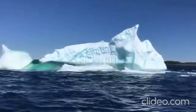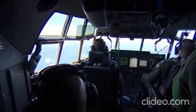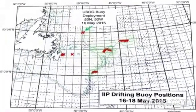But what happens if an iceberg drifts into a frequently used route? Time to tow it away. The process isn't as simple as it sounds. Firstly, they must scout the iceberg's positions using satellite images, radar, and airplane recon. Though it may seem straightforward, it's a crucial step.